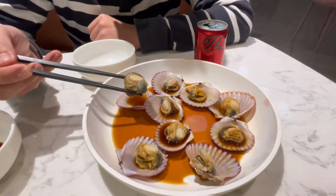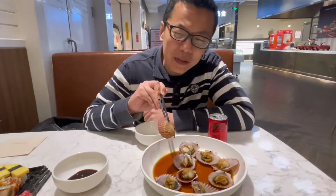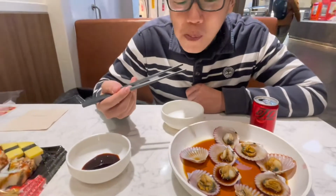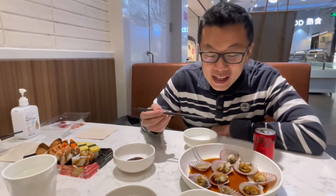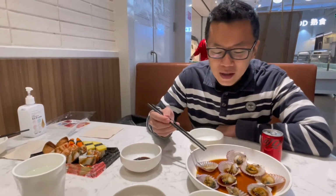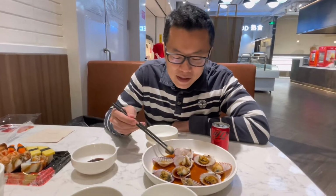Look at these scallops. Look at the size of these. Don't they look delicious? So these are actually red scallops. Well, they're kind of purple and pink now, but they were red. I'm gonna try one out. What I really like about the way they cook these is that they don't make the meat too tough. It's actually really, really soft and not stringy or chewy at all, which is actually kind of hard to do sometimes. All of the salty sea flavor is out and it's just a very wonderful, savory experience.